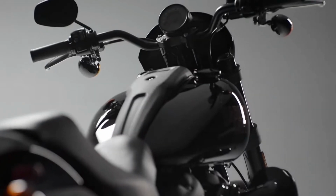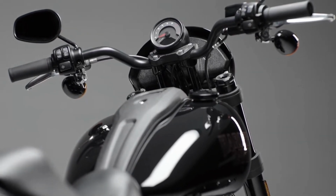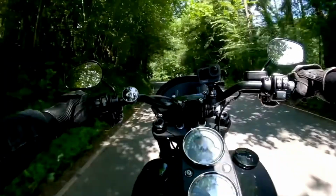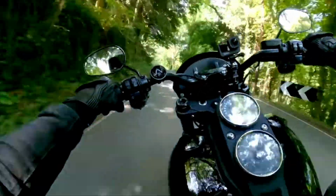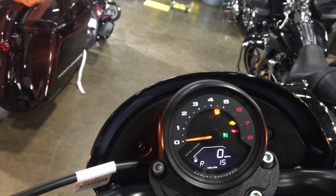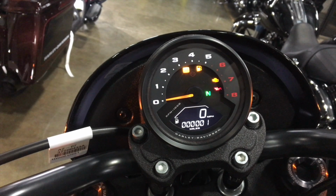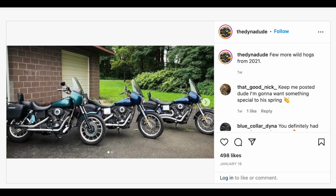The next improvement that you're going to see on the Lowrider S is the instrument console. No longer is it located on the tank like in previous models, but for 2022, Harley Davidson has moved the gauges to the handlebars, which is a throwback to the FXR and Dyna days where you had on the FXDT, FXRT, the gauges traditionally on the handlebars.